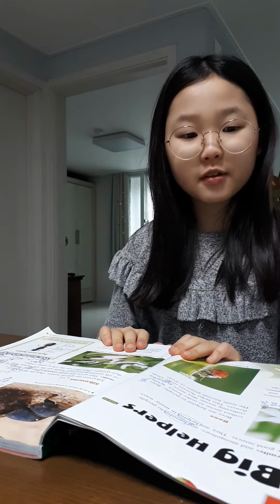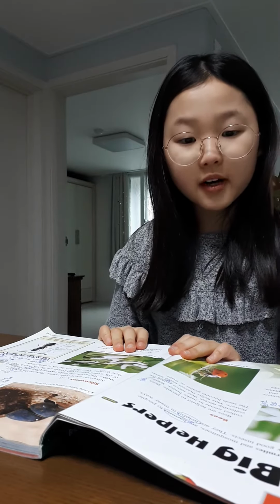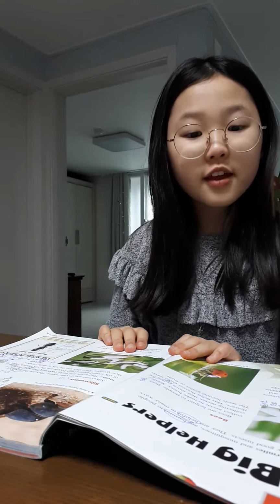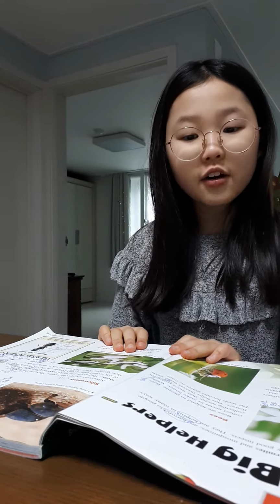Tiny big helpers. Some insects like termites and mosquitoes are harmful to people. However, there are many good insects. They are helpful in many ways.